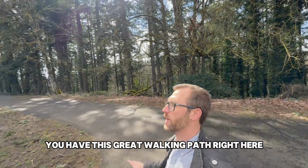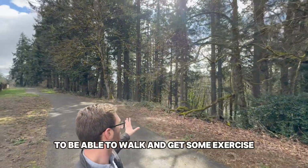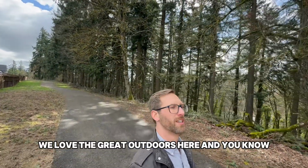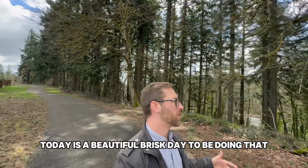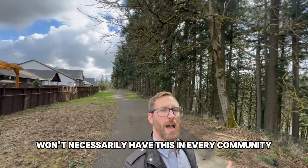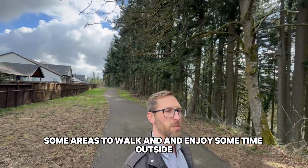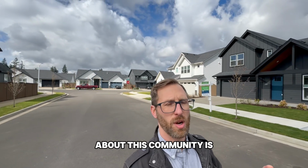So you have this great walking path right at the edge of your community to be able to walk, get some exercise, get outside. We love the great outdoors, getting some fresh air. Today is a beautiful brisk day to be doing that. And you have the Molalla River right back here for some scenery. You won't necessarily have this in every community, some areas to walk and enjoy some time outside.